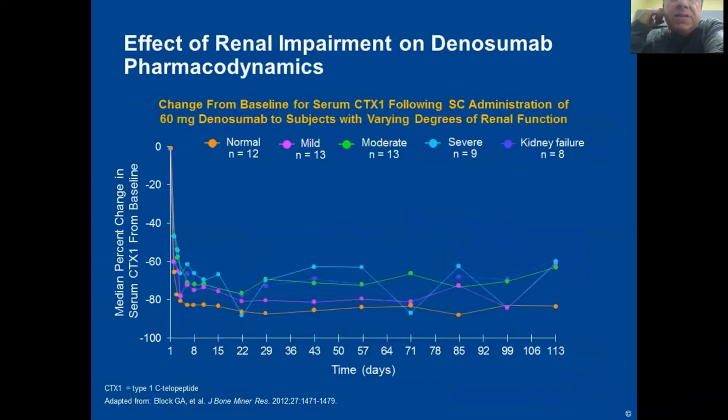Okay, and this is a look at the bone turnover markers of the serum CTX, and in all the groups, they went down just as you would expect in the patients with normal renal function.